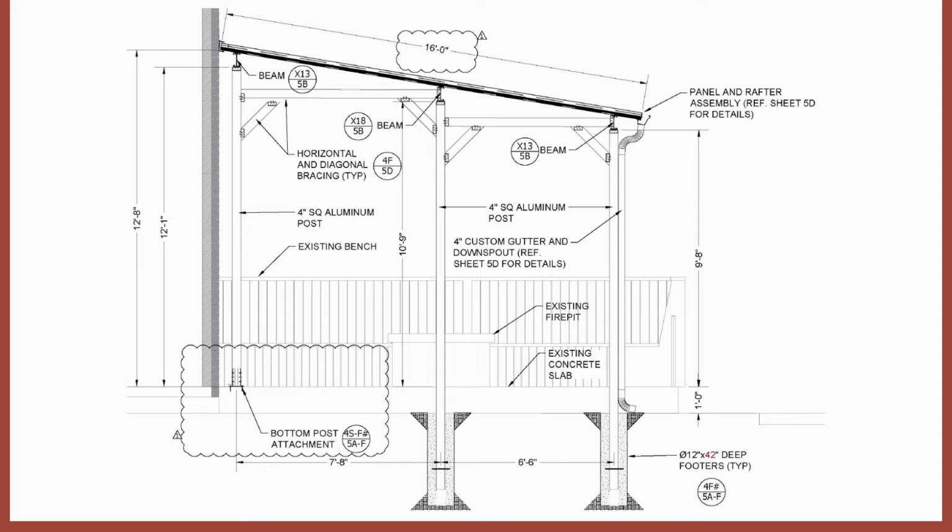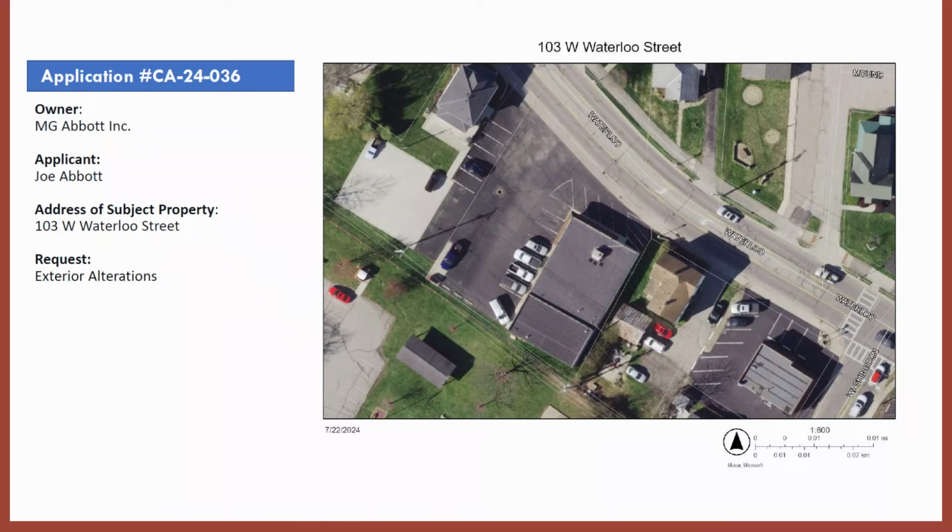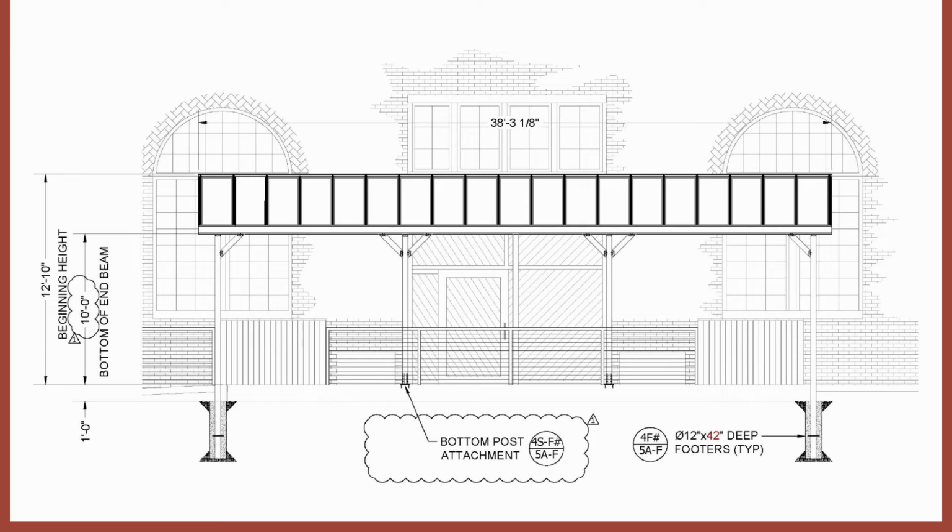I'd like to make a motion to approve application CA-24-035 with the conditions that the pitch remain at a 1 in 12 to 1.5 in 12 max, and that the frame overall is extended 12 to 14 inches past the left and right windows. Well, as long as the post is outside that decorative brick that's shown. Yes. I'll second that. Roll call.